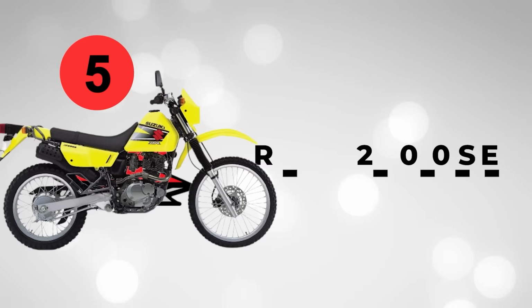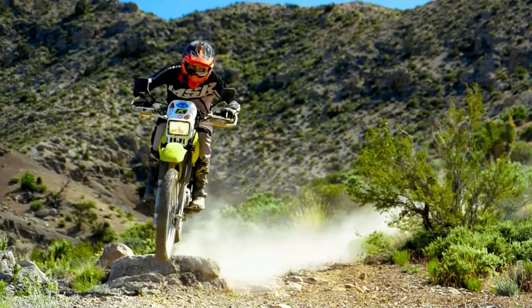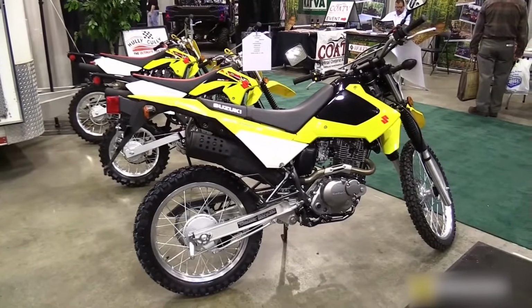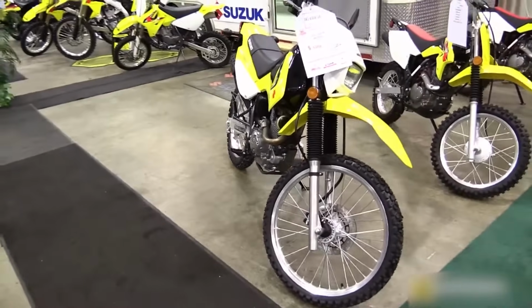Number 5. Suzuki DR 200 SE. Durability doesn't always come in big packages, and this rugged dual sport proves it. With a legacy of reliability and an engine that's as tough as they come, this lightweight enduro machine keeps things simple in all the right ways.